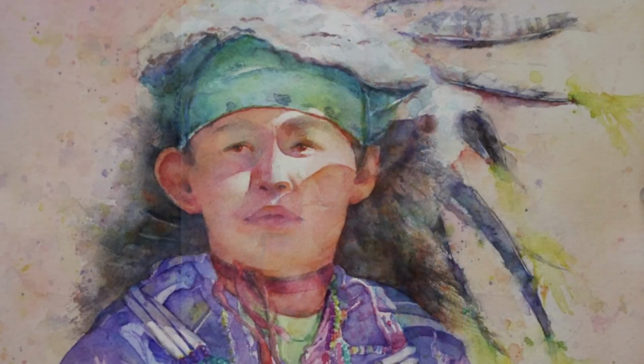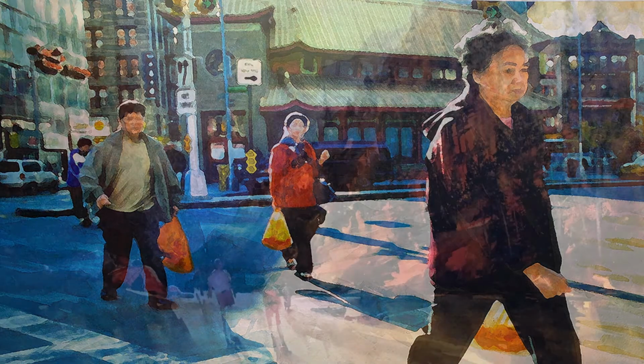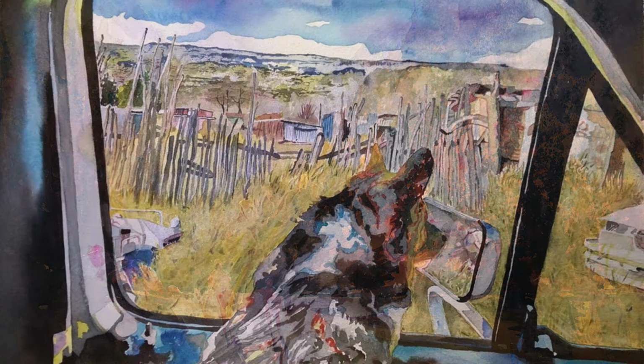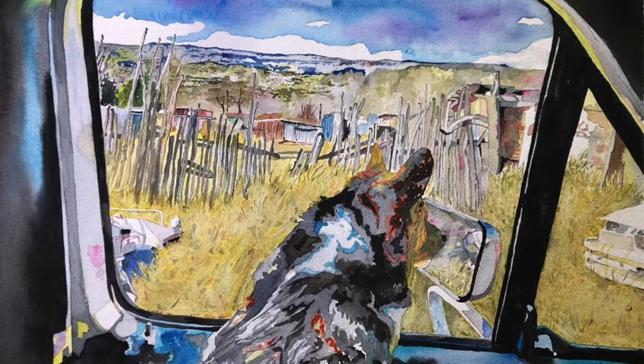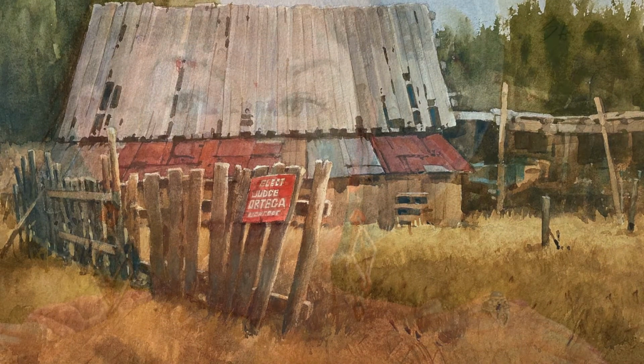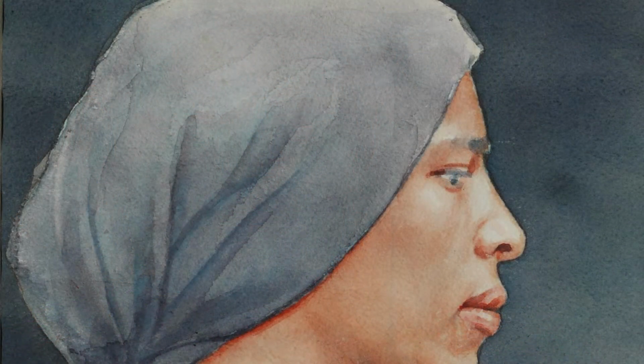The quality of work was just amazing, and the variety of work was amazing. It could have been a show just about portraiture and figure work, because there was so much beautiful work in that realm. Gorgeous landscapes and florals and abstracts, and such beautiful watercolor technique. It's so neat to see such a wide array of talent and skill and thoughtfulness and vision.